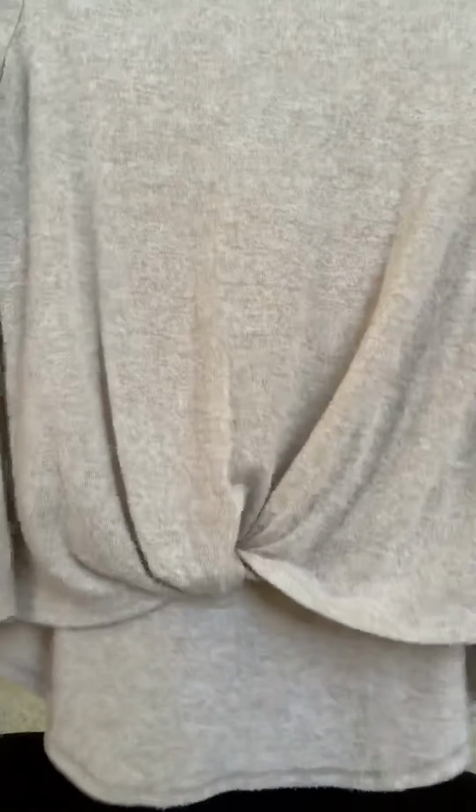And I'm also going to be taking just a regular sweater top.